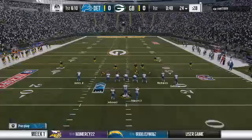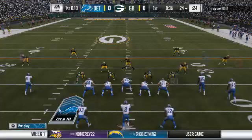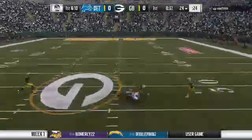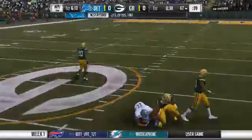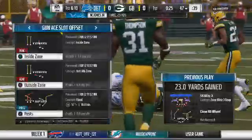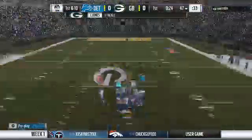On 1st down, it's Stafford. And they work this well upfield across the 45. 23 yards on the play. So the defense blitzed. A nice job picking that up, completing the pass.